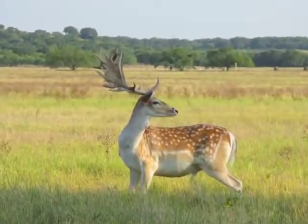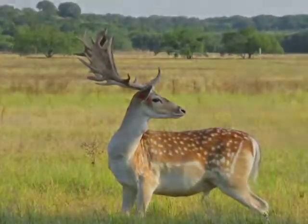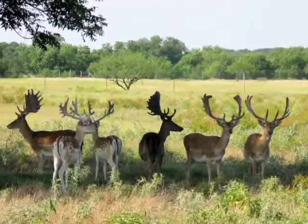Fallow deer can have different color patterns. Some are light brown with white spots, similar to that of a newborn whitetail fawn. Other fallow deer have dark brown coats of hair.